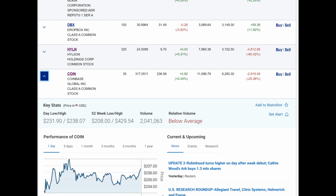Next up, we have Coinbase, ticker symbol COIN. And I shouldn't have bought this one at IPO because it dropped like a rock right after I bought it.